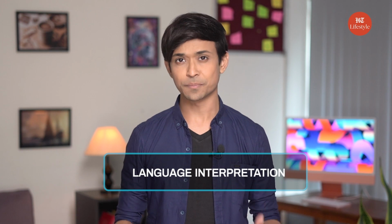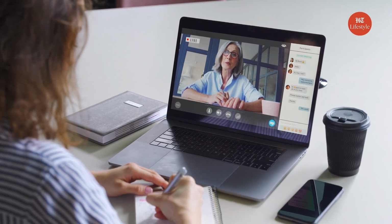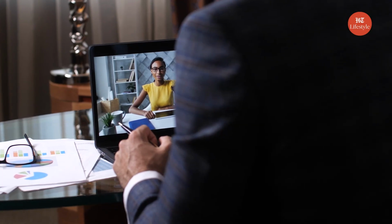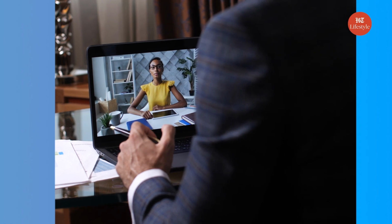Language interpretation. This feature is very useful for people having foreign clients. Even connecting with friends belonging to different countries becomes very easy. For example, by saying "OK Google, be my French interpreter." It will start interpreting whatever is being said. All you need to do is start speaking after you get the affirmation beep. In a meeting with people belonging to different countries, Google can interpret their respective languages.